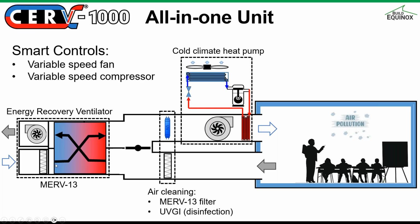And also, of course, smart controls. Basically, we have a variable speed fan and a variable speed compressor. We have a damper system that helps us decide whether to recirculate the air or when to bring fresh air in. Sometimes we don't need it. Sometimes the room is empty, so we don't need to ventilate all the time. But sometimes all the kids are there, and then we need to bring fresh air. That's where we open the dampers and bring that fresh air in.